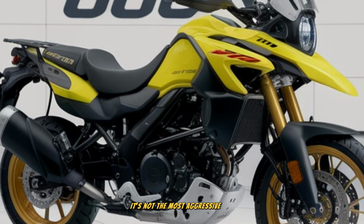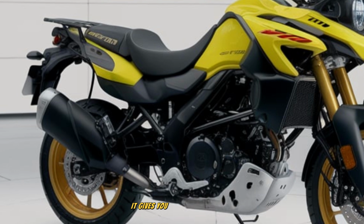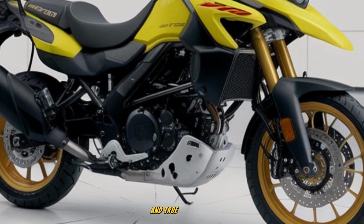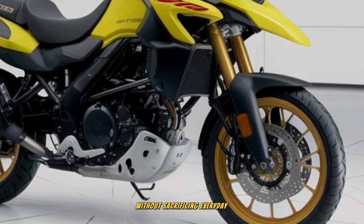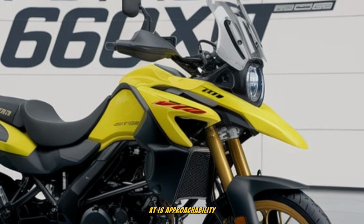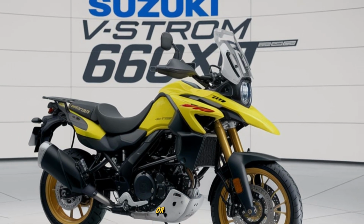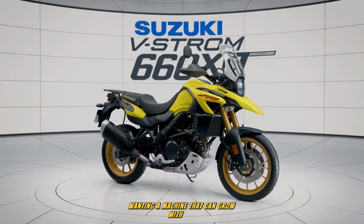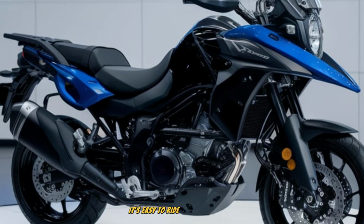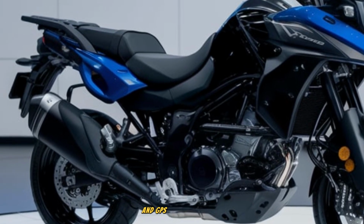It's not the most aggressive off-road tool in its class, but it's arguably the most balanced. It gives you technology without overwhelming you, enough power without intimidating you, and true versatility without sacrificing everyday usability. And perhaps the biggest USP of the 660XT is approachability. Whether you're a seasoned adventure rider looking for a more manageable bike for solo trips, or a newer rider wanting a machine that can grow with you as your skills develop, this V-Strom strikes a near-perfect balance. It's easy to ride, hard to outgrow, and capable of taking you anywhere your heart and GPS tell you to go.